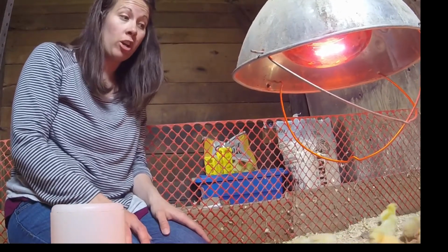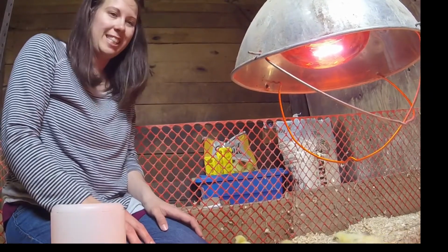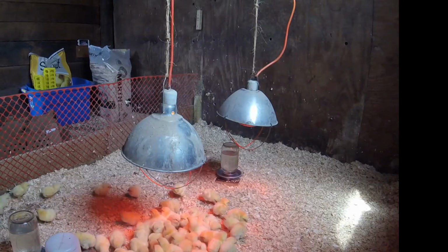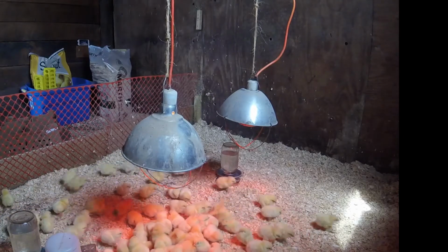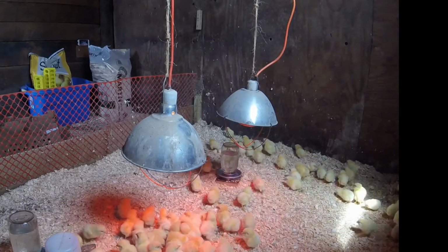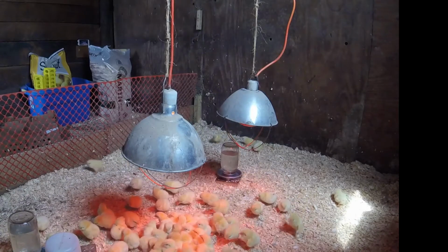Alright, so it turns out we received 106 chicks, and we lost none in shipping, which is pretty awesome. I'll show you here in a second, but they are running around and they are happy. Find like the one little hole. Nope. Oh. No. Don't go on there.